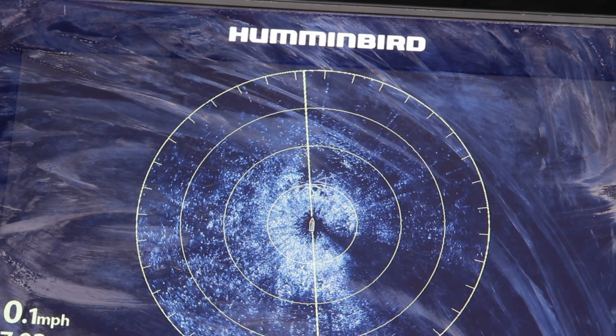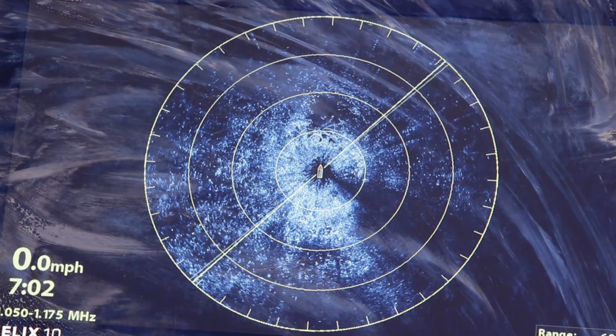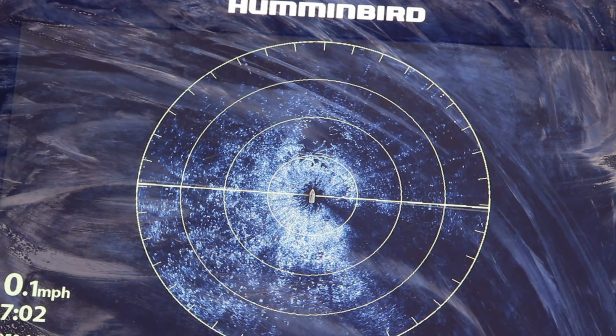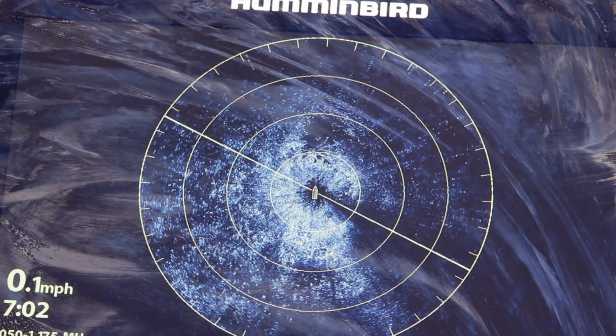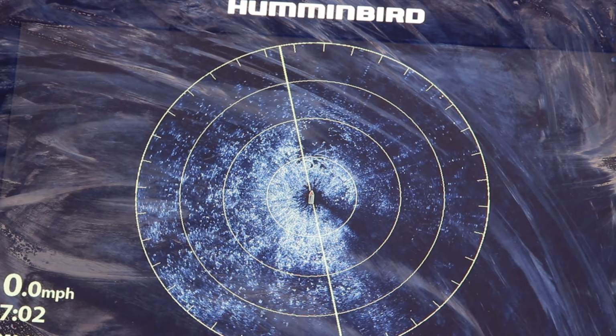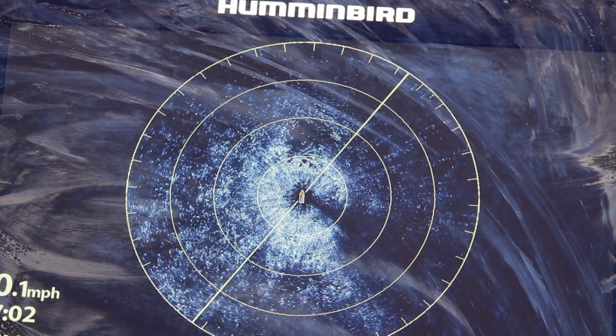So if you zoom in on this right here and we look at it, you can see right in front of us is a stump. The rest around us is grass, but you can see a detailed outline of the stump in front of us. And what you can also do is highlight the front, highlight the back. You can zoom in, you can cut it off, but it shows you a side imaging of all around you, and it just keeps updating constantly.